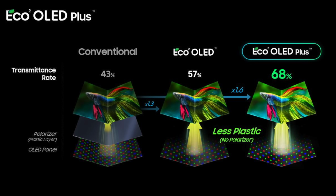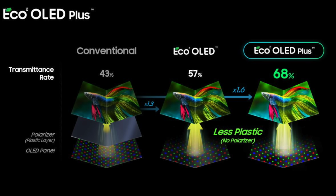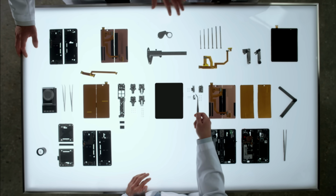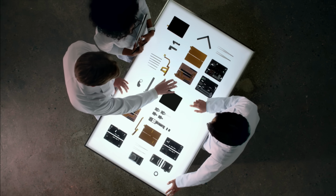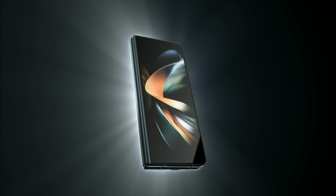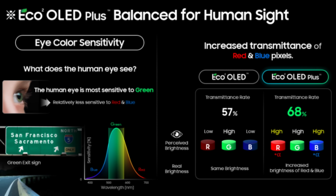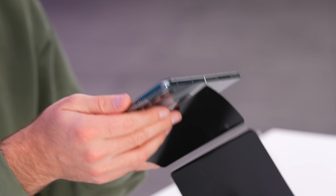First major technology in these OLED displays, Square OLED Plus. This is Samsung's display technology that removes the polarizer film from the OLED. This reduces reflections from external light and then integrates its functionality into the panel layer. So new for this device in 2022, it features an even more advanced light transmittance technology and displays brighter images, and they're claiming a 68% transmittance rate, which is a significant improvement over a conventional OLED where the transmittance amount is more like 43%.